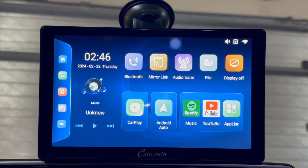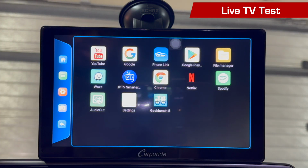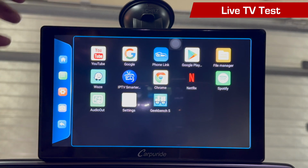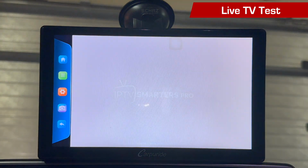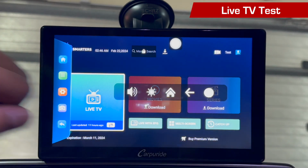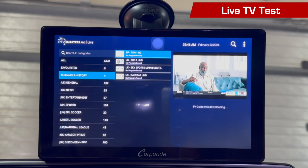Alright, so now I would like to test one of my favorite apps, which is a live TV app, which I love to play while I'm in the car waiting for someone. So it's the Smarters app. You can obviously install the app for free, but you would need the login details to run your package on it. So you simply click on this, and again I'll remove this sidebar by clicking on this option, so it takes that away. And now let's test a few channels.